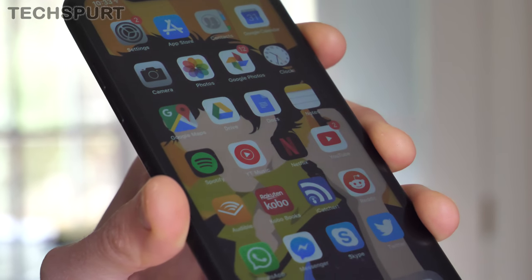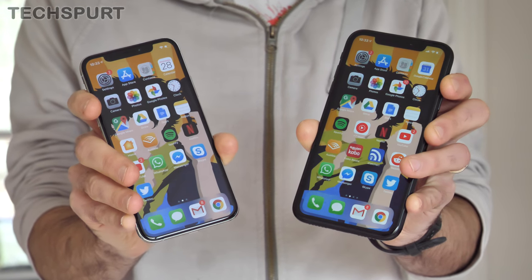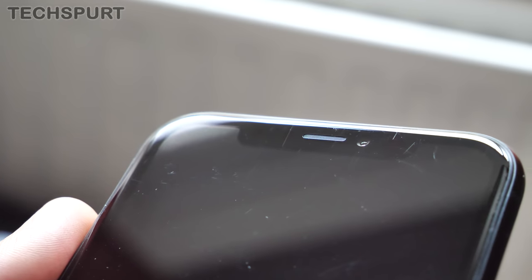Apple boasts that these new iPhones have the most durable screen of any smartphone, but of course that hasn't stopped them from being scratched to bits from just a month of general use. I would definitely recommend a screen protector if you want to keep your expensive new toy all pristine.